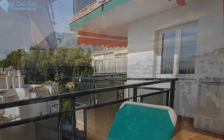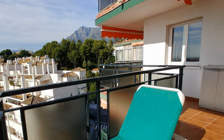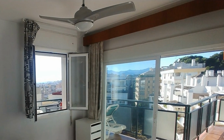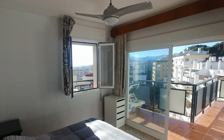The location in the heart of Marbella, just 2 minutes walk from the beach, is ideal to make an investment to rent or simply to live in an apartment with very good size, comfortable and, most important, with open views that never make you tired of staying at home.